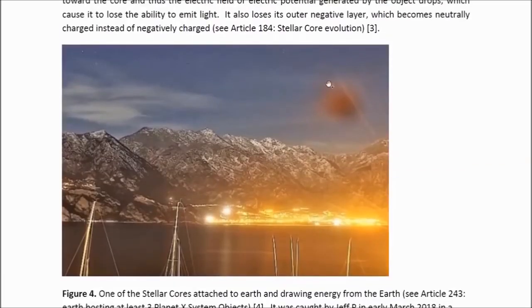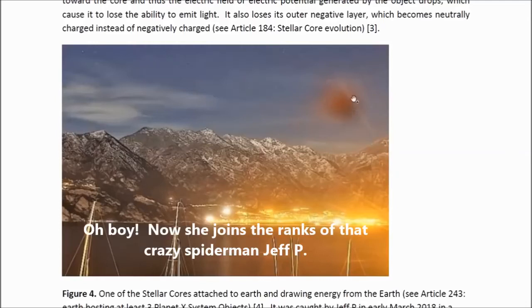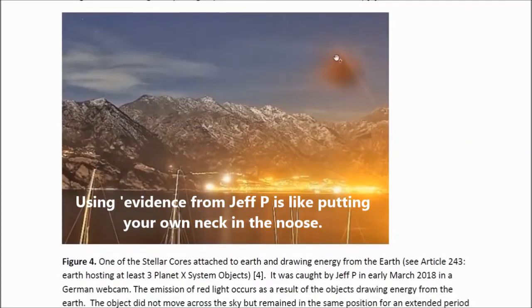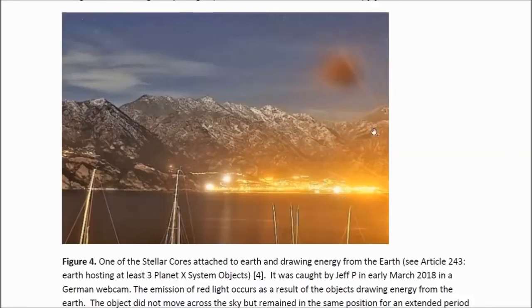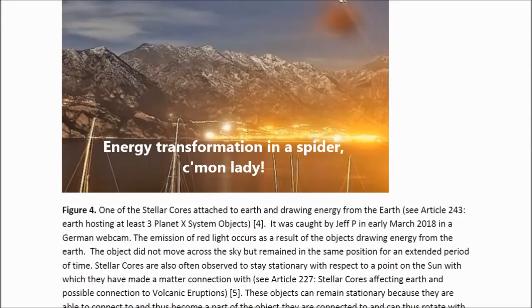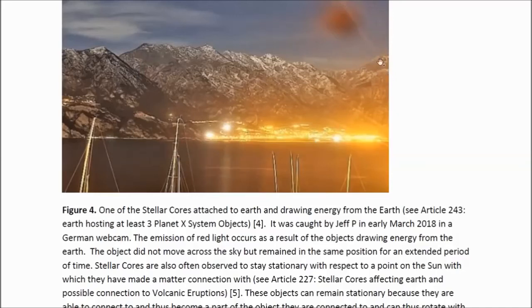And here we see one of the stellar cores that is attached to the Earth and is drawing energy from the Earth. You can see there's a gaseous atmosphere around it from which it's emitting light, and you can see a long line here. It's obviously a connection that it's making with the Earth's atmosphere, and the fact that it's so bright means that there's light emission and ionization, and therefore an energy transformation going on here, because it's absorbing energy from the Earth, which then allows it to emit light.